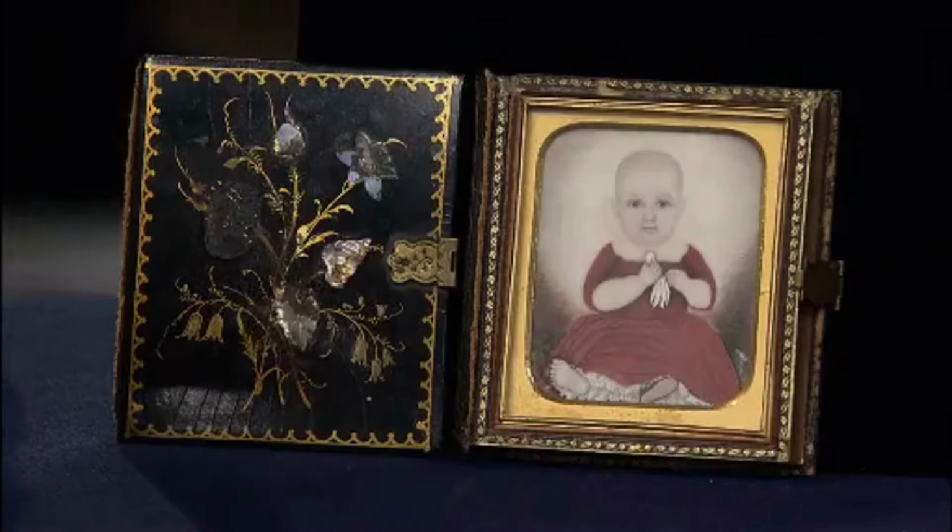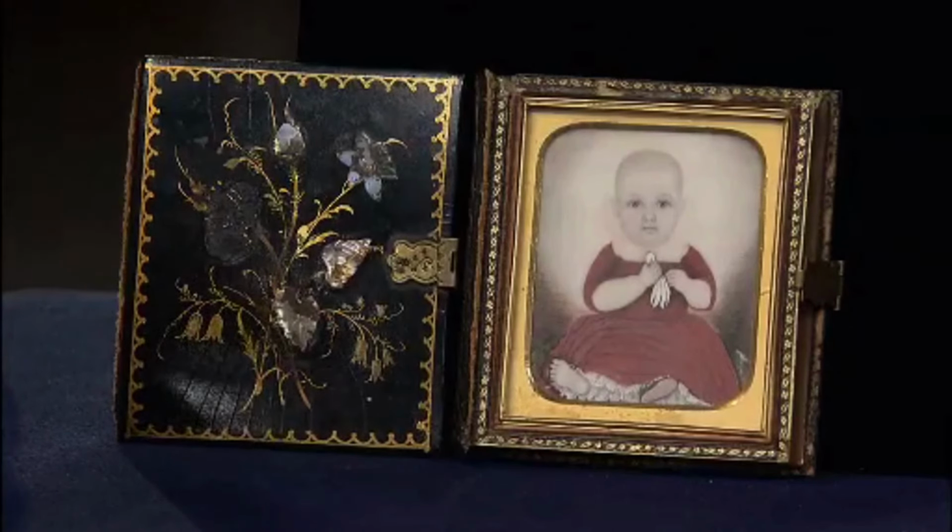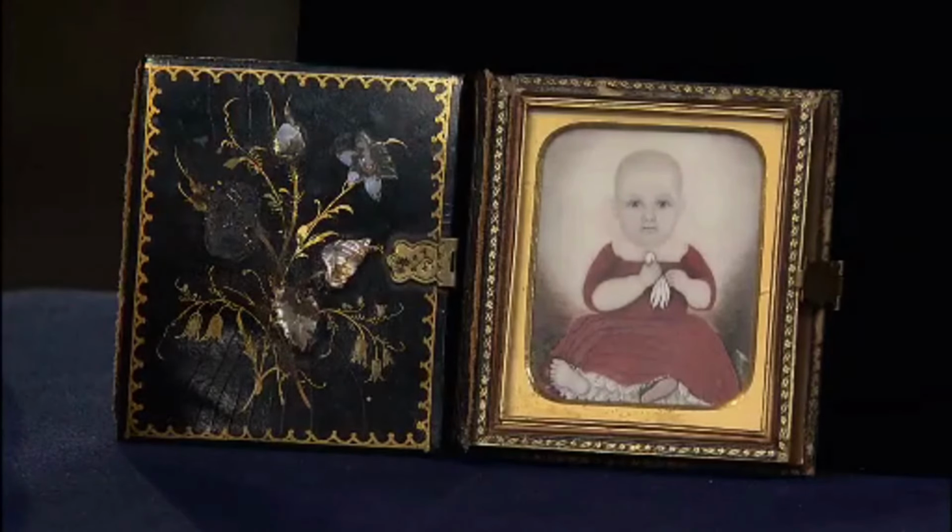This is a fine miniature portrait with captivating artistry, and at auction, it would be worth... This would be worth retail $12,000 to $15,000. You are fooling me.